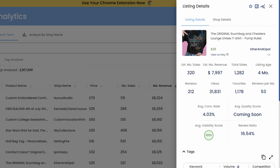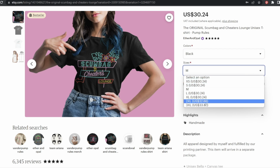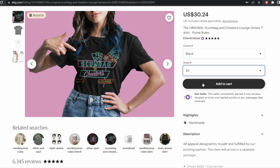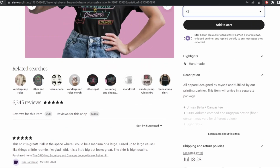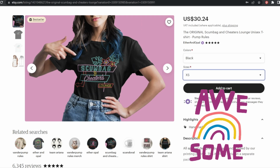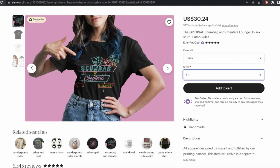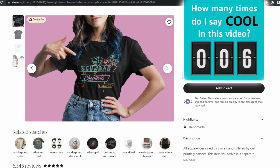So Everbee says that this sells for $25 a piece, and it brings in about just under $8,000 a month. It sells about 320 times a month, and it is only, another newbie here, 4 months old. If you price out their pricing options, it is actually not on sale right now. It sells for $30 and almost $5 to ship. So with a price point of $35, it is actually higher than what Everbee has estimated, and it brings in over $9,500 a month in sales. So very, very cool, very impressive.